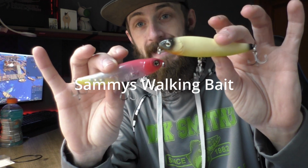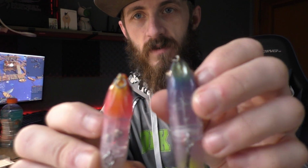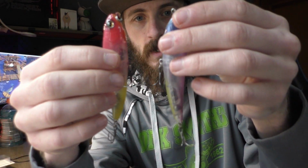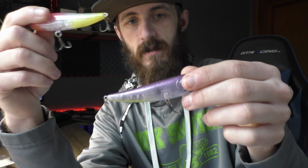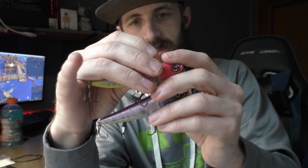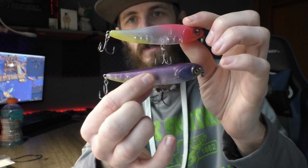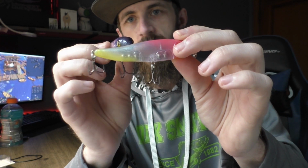The next bait we're going to get into is what we call our Sammies. A little bit of a design change from last year. The Sammies we threw had more of a mouth to them. And this is the one from last year that he gave to me. And it's just a tad bit smaller. It's a little thicker in the middle. And it's got more of a hump back.